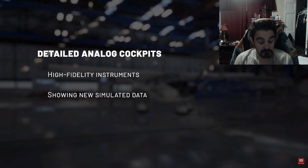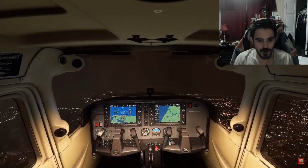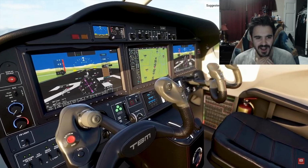Since the flight during the night is now possible even in VFR, we have recreated a lighting system on each plane, giving the possibility to set up and dim every single light in the cockpit to mimic exactly the actual plane. Modern aircraft are equipped with very high-tech glass cockpits. We have created a completely new engine for the management and the rendering of these glass cockpits.